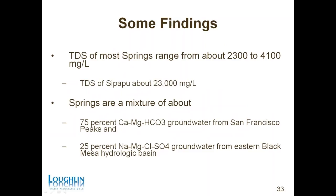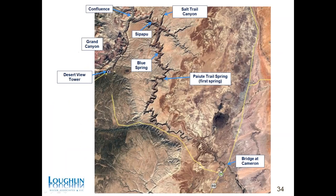Actually got to like it after a while, you know, when you're down in the desert. And sure beat hauling water in. Since we're hauling so much out, about 75% from the San Francisco Peaks and 25% from the Black Mesa hydrologic basin.